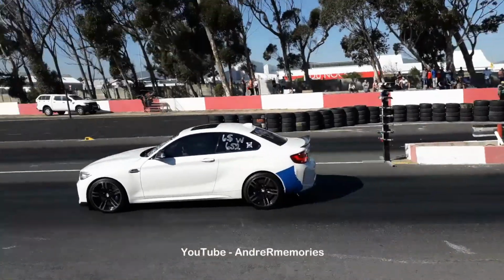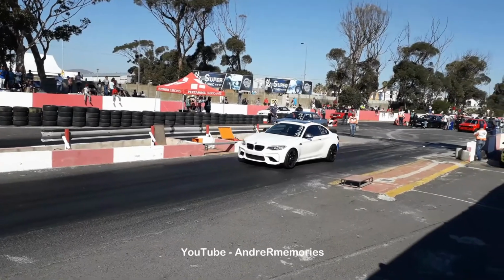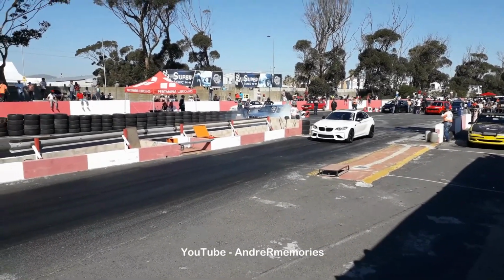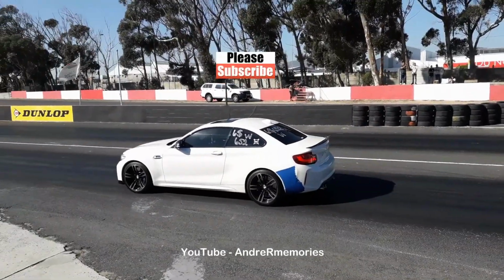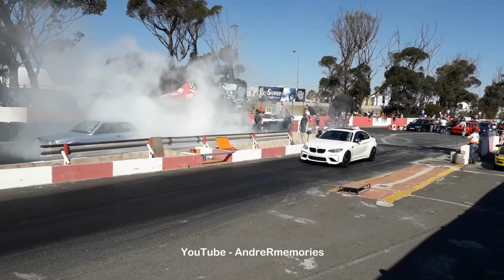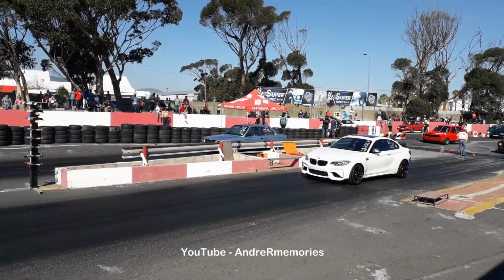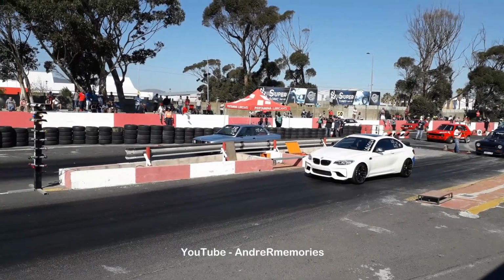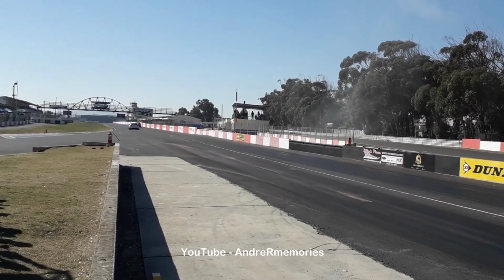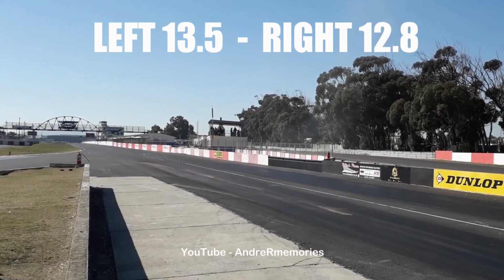43 the left and 17 now, 45 power, 11.8. Now going up. Right, here we go. Across the line, and a time of 12.8 there for Shamita.